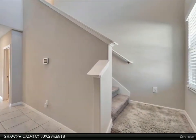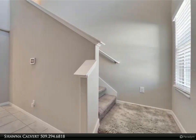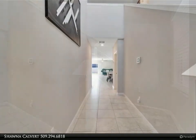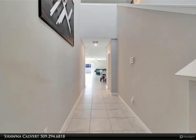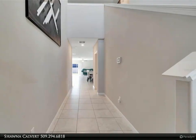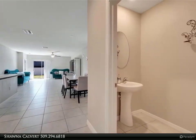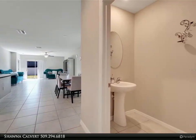The owner's suite is conveniently located on the first floor, providing a large walk-in closet and ensuite bath. Upstairs, a versatile open loft space and 4 additional large bedrooms cater to a variety of needs, whether for family, guests, or office use. This home is an excellent choice for anyone looking for room to grow.